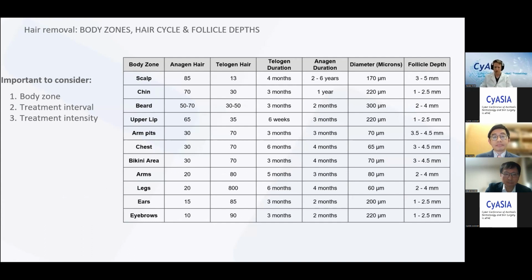But everybody knows that each anatomical area in the body has different anagen, telogen, catagen, kenogen, and all of these other stages. So you also have to take that into account when you want to tell the person what to expect. Like, if I come today, in how many weeks do I have to come? How many treatments do I need? And all of this is for the setup of the clinic. So it's very important to adjust between what the patient wants and what you can deliver to him.